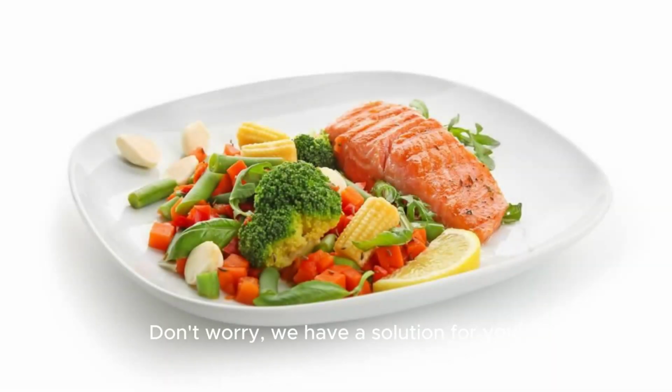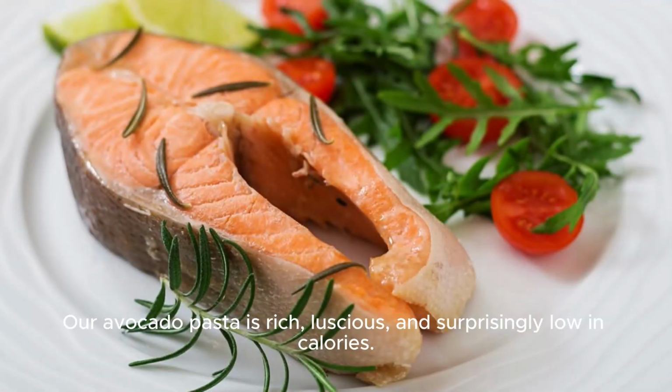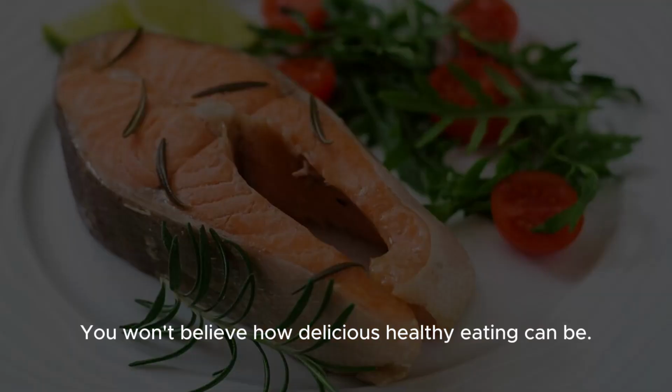Craving something creamy? Don't worry, we have a solution for you. Our avocado pasta is rich, luscious, and surprisingly low in calories. You won't believe how delicious healthy eating can be.